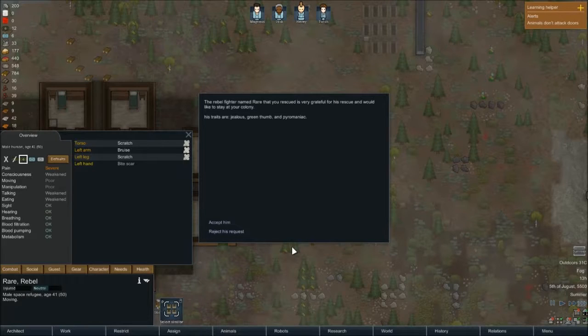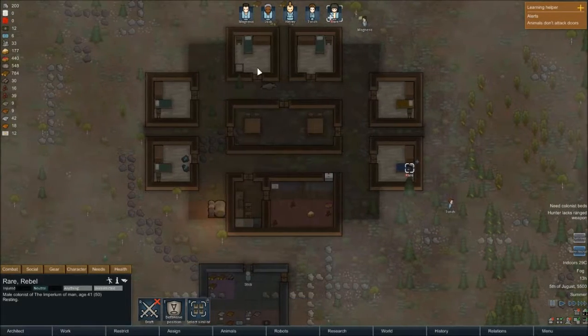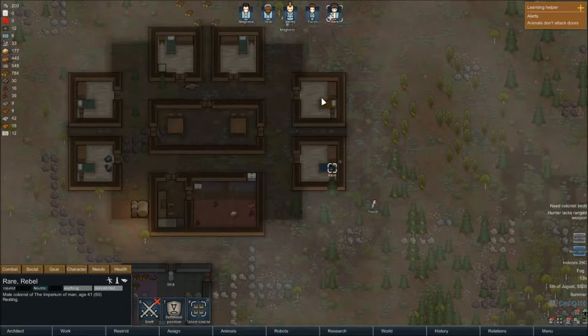The rebel fighter named Ra that you rescued is very grateful for his rescue and would like to stay in your community. Traits are jealous, green. Well, Ra, welcome to the Imperial Army. You have been conscripted. Here's your flashlight. Go and die in the glorious name of the Emperor.